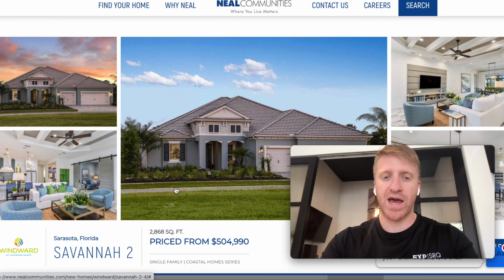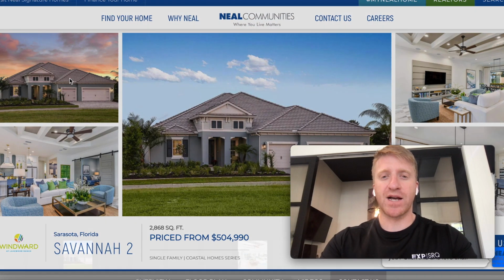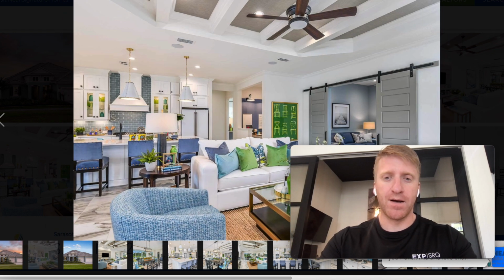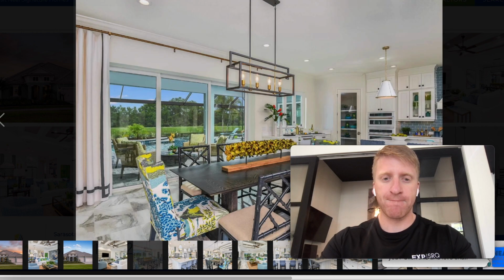I'm going to show you the Savannah 2, which is 2,800 square feet, slightly smaller, similar specs, but they actually have pictures for this model. Again, this community is super new. So you've got a tile roof. This one's kind of decked out, so it's kind of hard to tell. I'm going to flick through some more here.